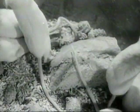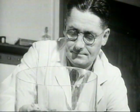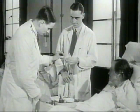The penicillin was injected into the mice. It attacked the germs, and the mice were cured. Penicillin passed its first test. The team now knew what penicillin would do in the laboratory. The next step was to use it on human beings.